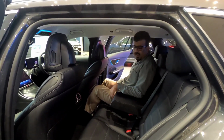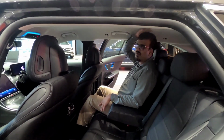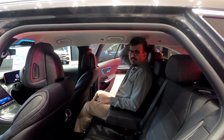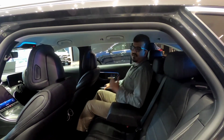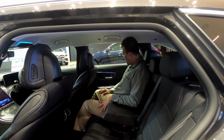Talking about the back seat again, it's nice and comfortable here. You see, headroom is good, it's just about average. I have 1 inch of extra headroom, so a person slightly taller than me, I'm about 5'6", someone slightly taller than me will fit here comfortably. And as you see, you have huge windows, so you get to see a lot out as well.